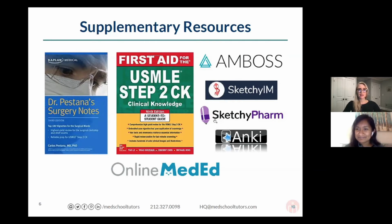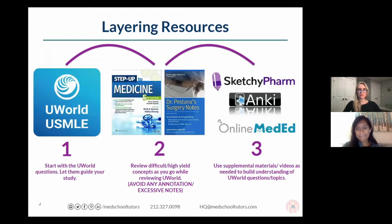And I think the next slide really visualizes what we're talking about. So when you're thinking about, oh my gosh, how do I incorporate all these resources? Just like you said, starting with UWorld, the way I tend to do it myself and recommend to students, if you're a little crunched for time, which inevitably seems to be the case for Step 2 more than Step 1, is starting with UWorld. Everything's going to be focused on that. So you do the UWorld questions. Maybe you're going to start by a system. Let's say you're going to start doing the cardiology questions, and you're really going to let them guide your study.